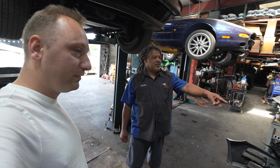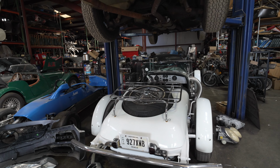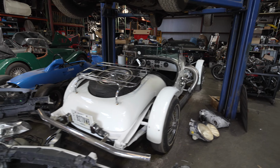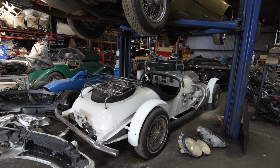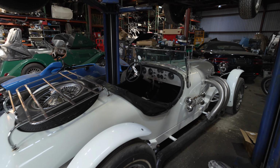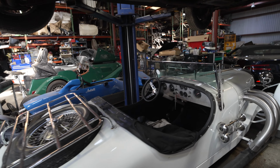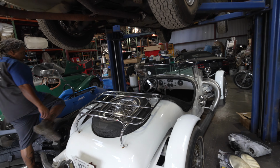That's right, like this is an Excalibur. I saw it a few days ago when I came, like last week. Excalibur, nice little car. This is a really crazy looking roadster. And if I'm not wrong, there were about 1800 made, right? Yeah.